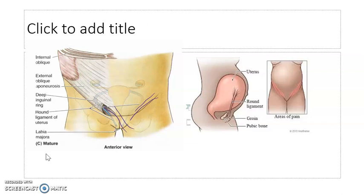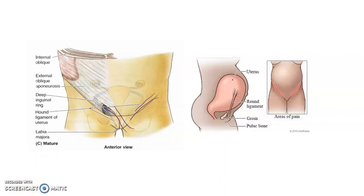So the genitofemoral nerve will sort of tense this area as well, but the ilioinguinal nerve is present in both males and females. The main difference is that the genitofemoral nerve and the ilioinguinal nerve are present in both males and females, and it basically just tenses whatever reproductive organ is there. So in females it'll just be the labia majora, in males it'll just be the scrotum.